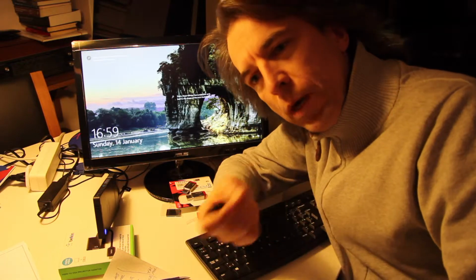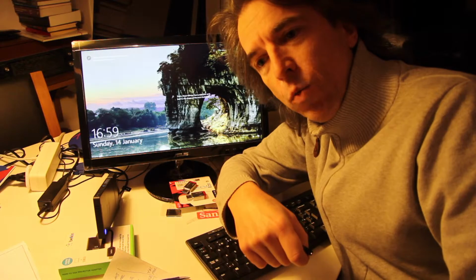So, is it possible to have Dropbox on a D drive and at the same time have it backed up by Windows 10 file history? Well, the answer is no, you can't. At least I have failed to make it work.